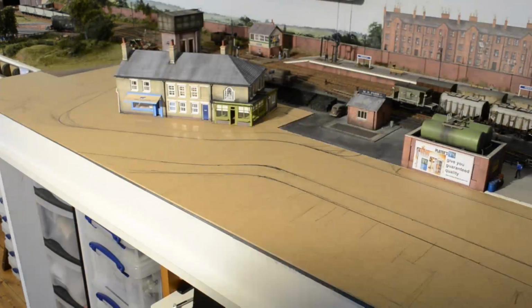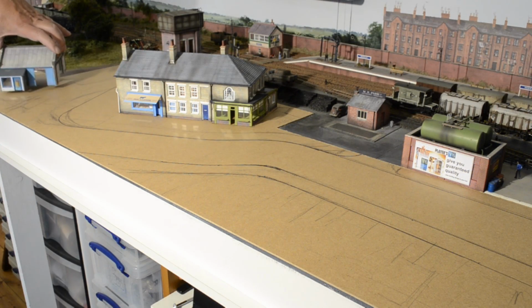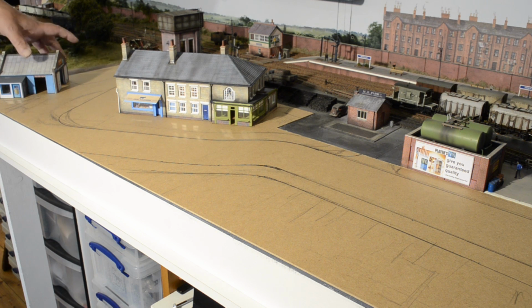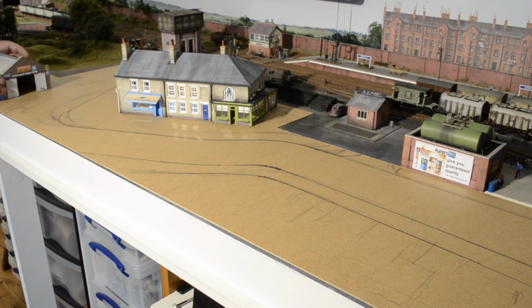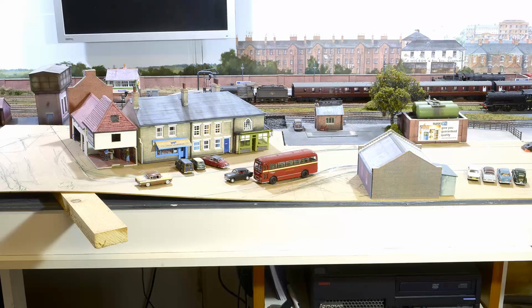The only other building that I have complete at the moment is the Scale Scenes garage. Not quite sure where it'll finally end up. Possibly something like that. Anyway, whatever the final layout, I don't want this area to be flat. I want it to incorporate a rise to a new level.